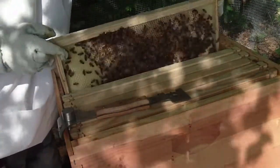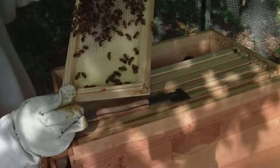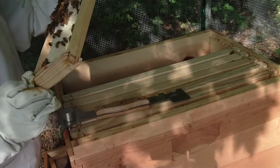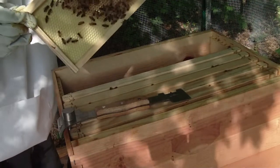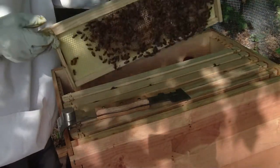Definitely the frames are getting heavier as I go in. This one's built out quite a bit, and they're starting to store honey in here. Probably another week or so, definitely a week or so till they get this all capped off. I don't see nothing capped out to this point.